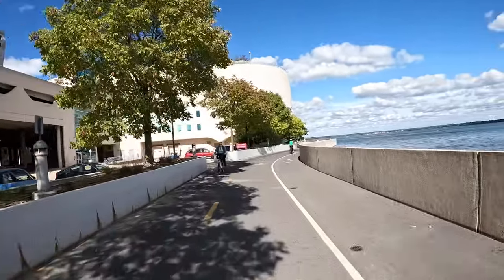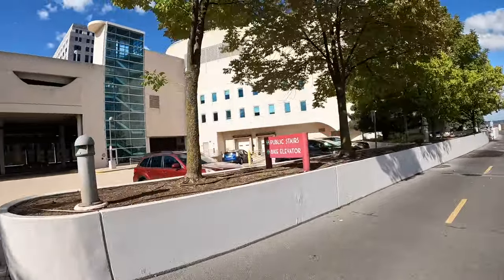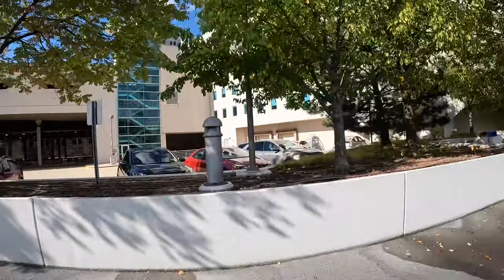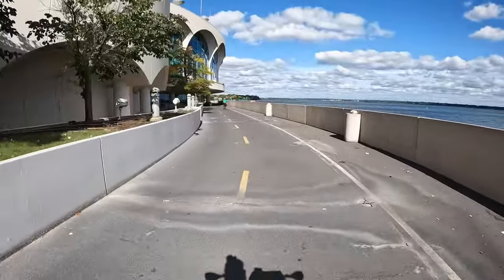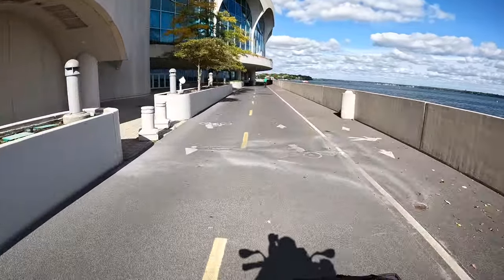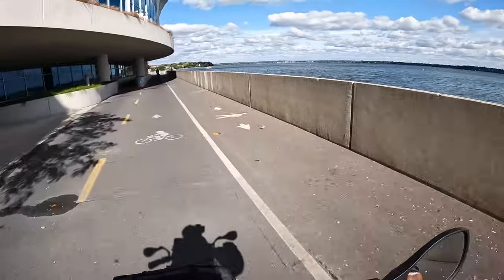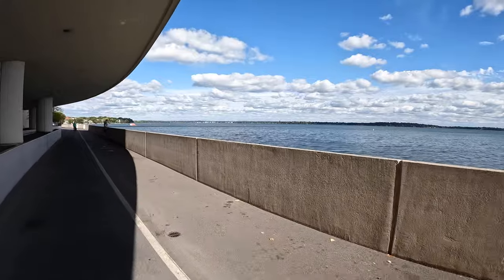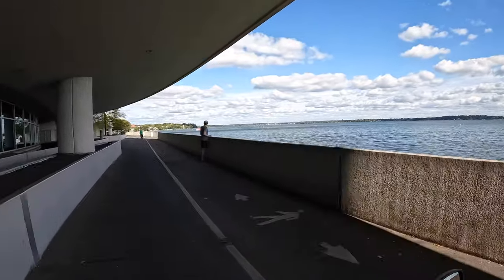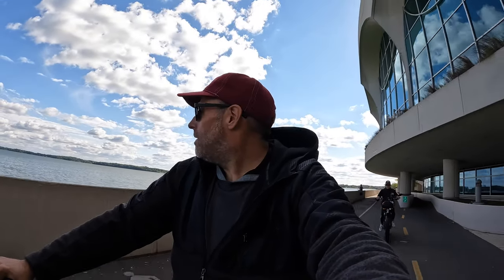Ooh, there's a bike elevator. We're gonna have to check that out on the way back. I've never been in a bike elevator. They got two-way dedicated cycle lanes here, and then pedestrians have to be over on this side. It's a very cool area here.